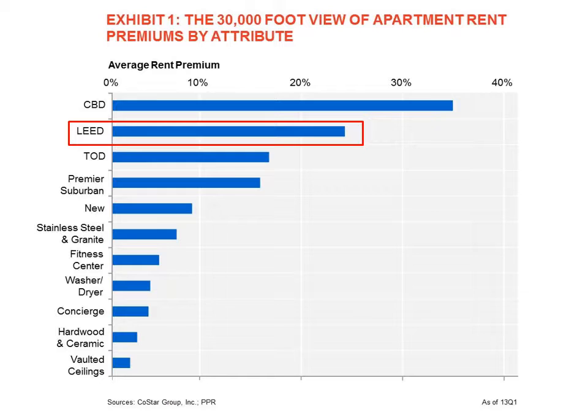not as long. And for apartment rents, just second to central business districts, there are premiums being a little bit higher for LEED certified buildings, which could apply to almost any other type of green certification, as being the second highest in demand besides connectivity.